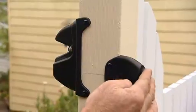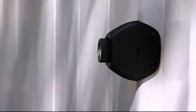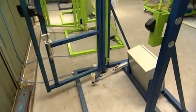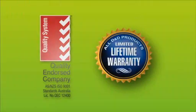The optional external access kit allows easy operation from both sides of a gate, with only one drill hole through the gatepost required for full functionality. Cycle tested to over 200,000 closures, LokkLatch Deluxe's quality is backed by D&D's lifetime warranty.